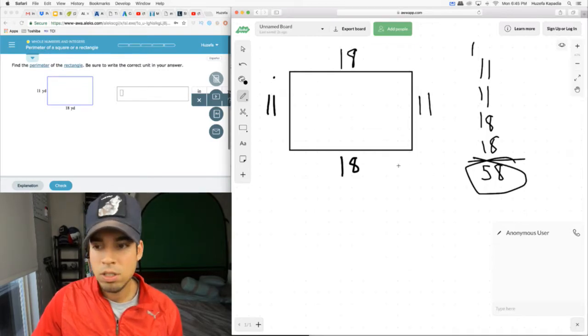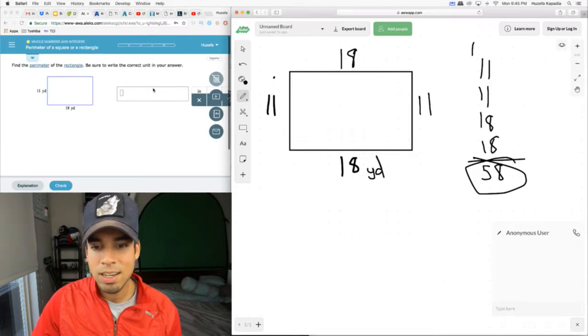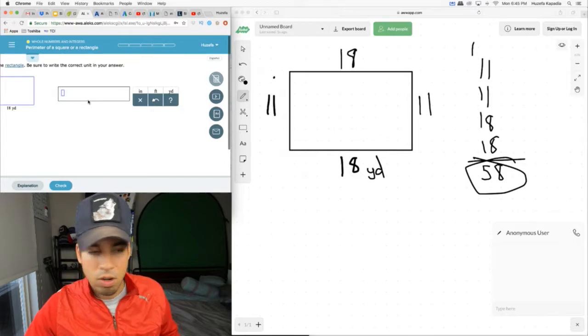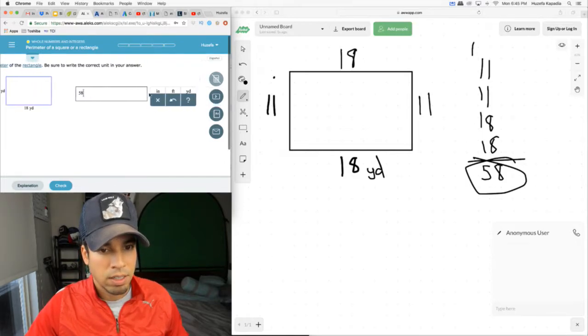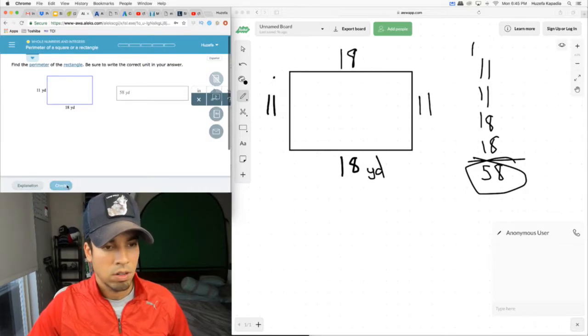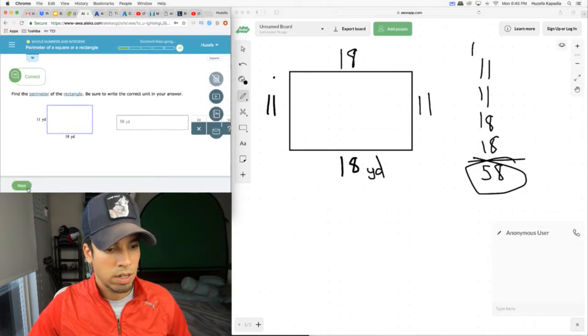So it's 58, and what's the unit? Well, it's yards, but it's not yards squared. It's just yards, and they don't even have yards squared as an option. So it's 58 yards. All right, cool. There we go. Next.